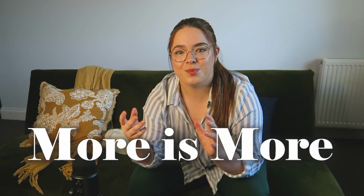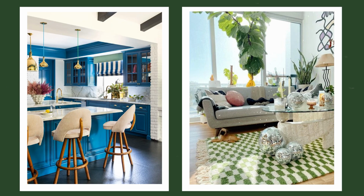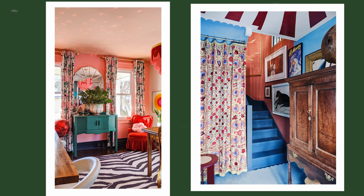Now, because Carnivalcore is a more maximalistic sort of style, more is more in that sort of case. However, if you are just wanting to dip your toes into it, that'd probably be the best way to start off. If you are a bit more of a maximalist, then using more pattern and being a little bit more bright and more playful and really layering all the different colors and patterns onto each other is how you're going to really get this aesthetic.